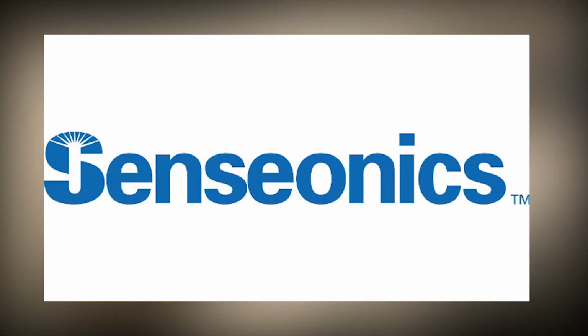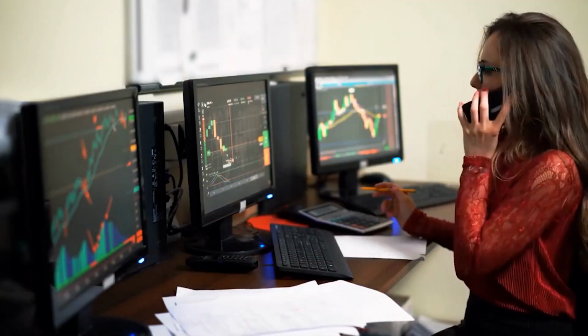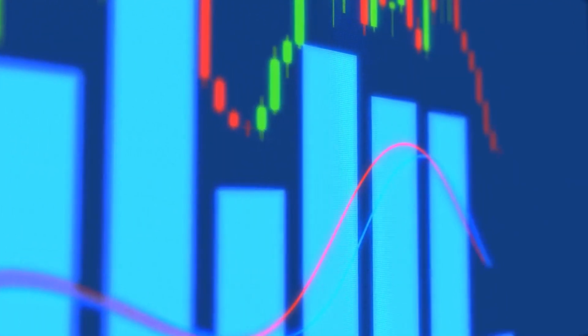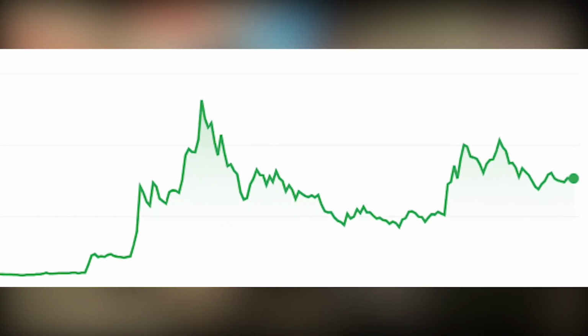So Senseonics stock is another absolutely insane one, being up way more than 1,500% at the beginning of the year, while gapping up again after some pullbacks afterward. In fact, it's still up an astonishing 750% from the lows last year, despite currently recovering a bit from the second incredible 150% spikes we just mentioned.